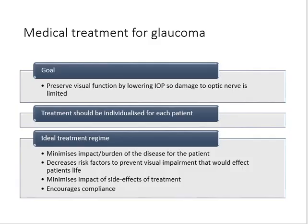So according to the NHMRC guidelines, the goal of currently available treatment for patients with glaucoma is to preserve their visual function by lowering their intraocular pressure below a level that potentially could cause damage to the optic nerve. And whilst there are those very clear and established guidelines for glaucoma treatment, the medical regime must be individualised for each patient, and that's extremely important.